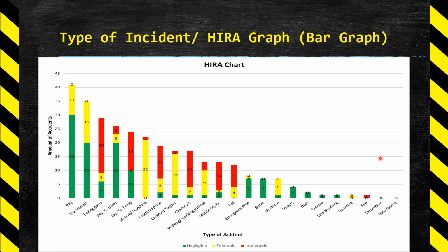Some of the problem areas obviously being the falling parts and exposure to temperature being 20, 14, and also in our tools and equipment use having 12 intolerable near misses. These intolerable near misses can be life-threatening or can cause serious harm or disease to each individual, and these need to be taken care of. And those are some huge problems within our graph.